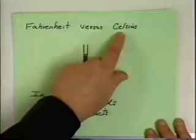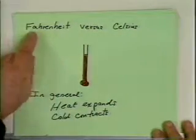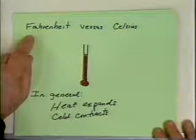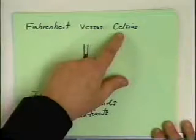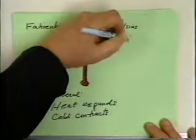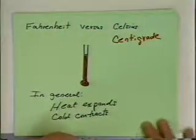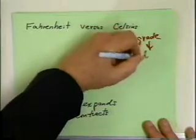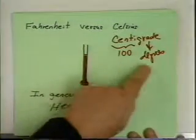Fahrenheit and Celsius were the names of two people. Fahrenheit was a Danish physician who lived in Copenhagen. Celsius was the man who invented what we now know as the centigrade scale. When I went to school, we didn't say Celsius, we said centigrade. And centigrade is not a person's name. Centi stands for 100, and grade is degrees. So centigrade was based on 100 degrees.